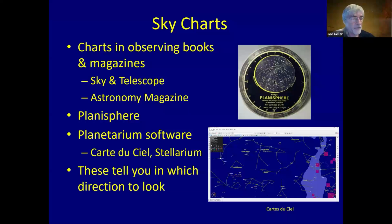But from an astronomy point of view, by dividing the sky into constellations, a naming system was devised in which the brightest star of each constellation was usually called the alpha star, alpha being the first letter of the Greek alphabet. The second brightest would be the beta star.